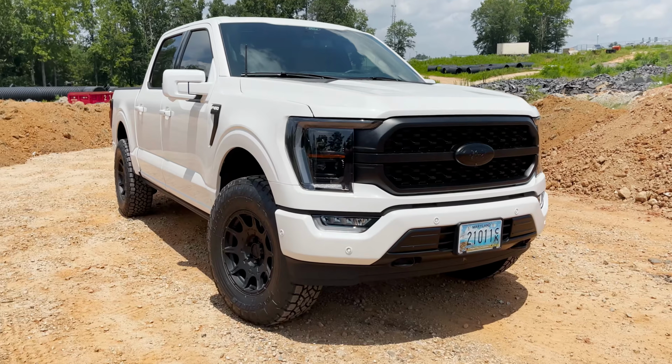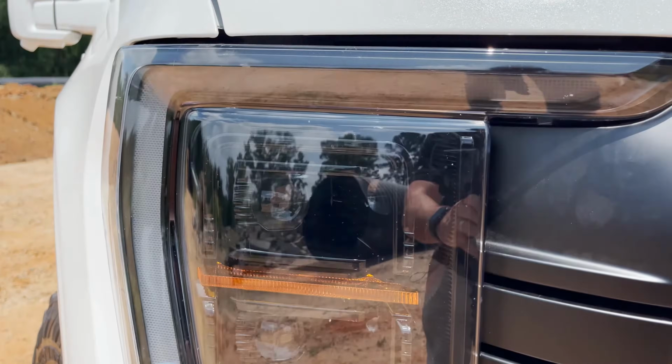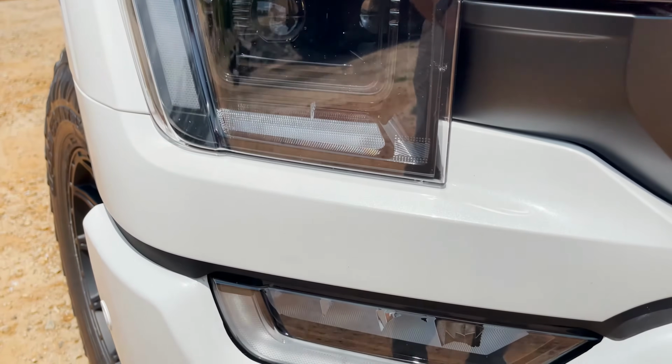Matter of fact, Brian hadn't even seen the truck. Two or three pictures is all I've sent him, and it's on the rack at the shop. I texted him today, he said, "You want a little teaser?" So I sent him a short little video, and I just got a text. He said, "Looks like you guys killed it again." So super cool dude. Brian, we appreciate it. And anybody else needs anything, let us know.